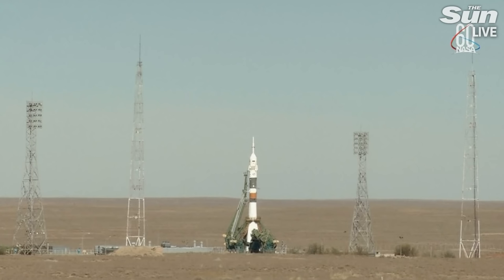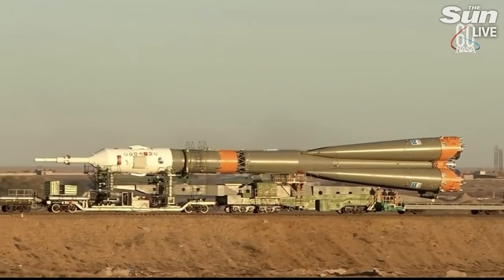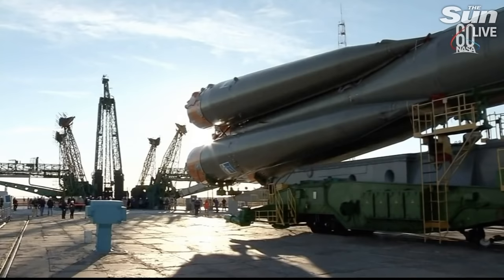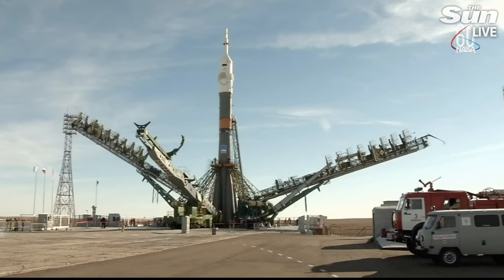The Soyuz rocket stands 162 feet tall and weighs 680,000 pounds. It consists of the Soyuz MS-10 spacecraft inside a protective shroud at the top and the three-stage Soyuz FG booster below. The spacecraft was mated to its booster, and the three main stages were joined together last Wednesday. And then the entire rocket began its trek to the launch pad just after 7 a.m.